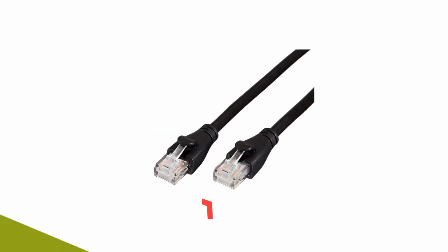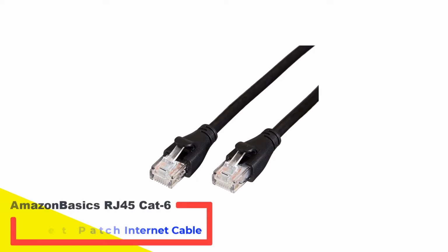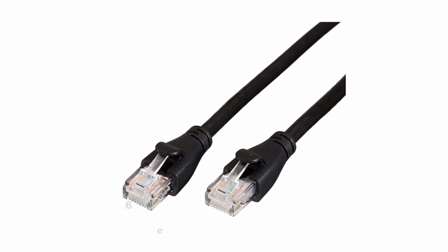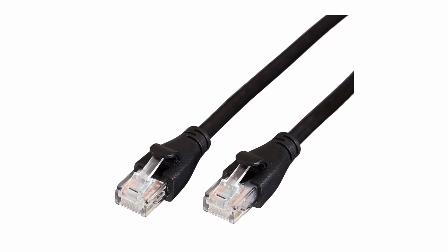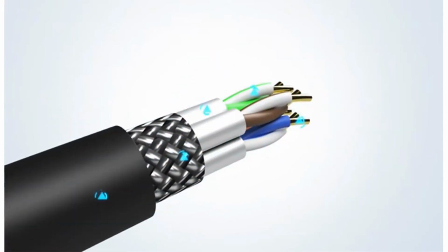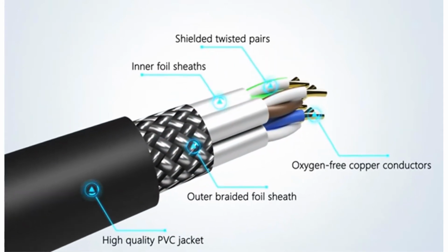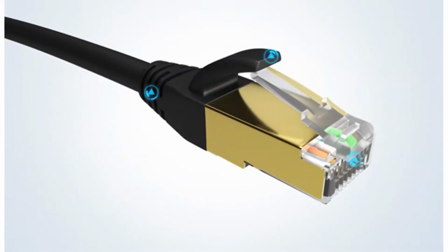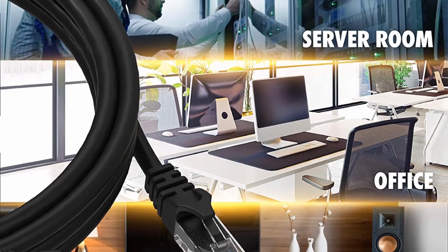Number 1. Amazon Basics RJ45 Cat6 Ethernet Patch Internet Cable. The Vandasale Ethernet cable could be a good option for high-performance networking applications, such as network adapters, hubs, routers, PS3, PS4, Xbox, and others. Users like the accurate data transfer and reliability of this item, but some complain about the lack of connection improvements.